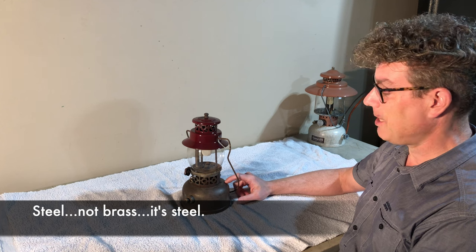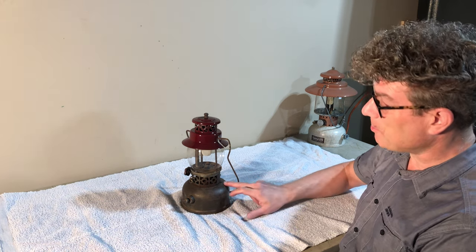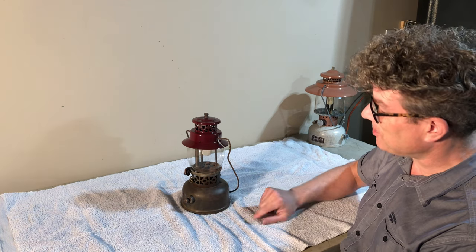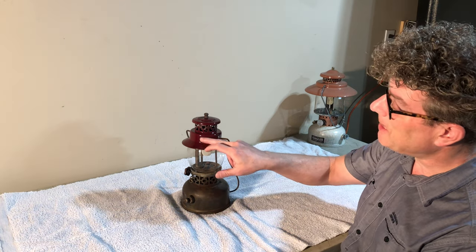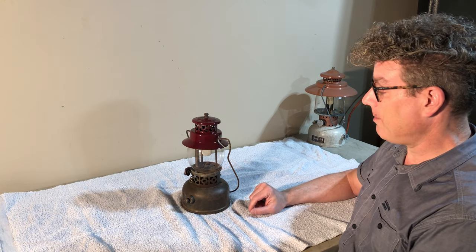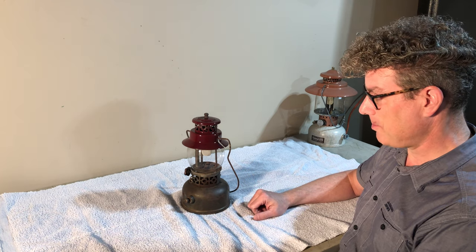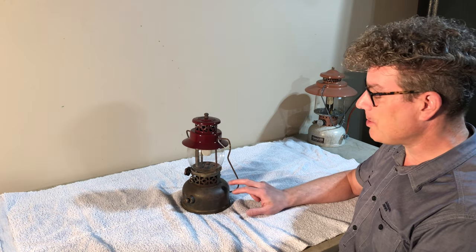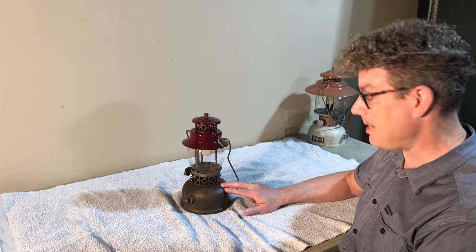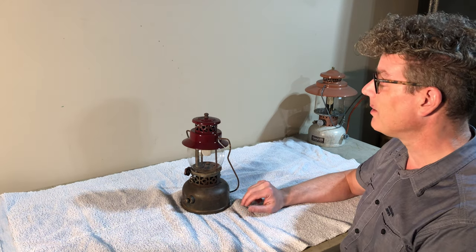And usually they were making founts out of brass and painting them. This was painted, believe it or not. Actually, in certain lighting, you can kind of see, but it was painted the same color as the vent. During the war, they frequently switched to steel founts because brass was being used for munitions manufacture. So I suspect this was made during World War II, and that would explain why it's steel.